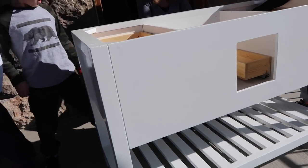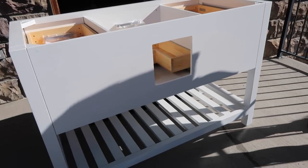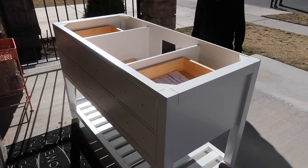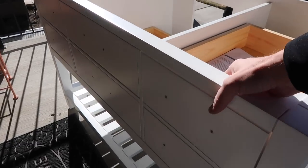Yeah, let's do that again. This is the vanity, you guys. Well, at least part of it. The countertop is actually a separate piece, which is kind of nice for transporting. It's not quite as heavy. We gotta switch out the handles on this.